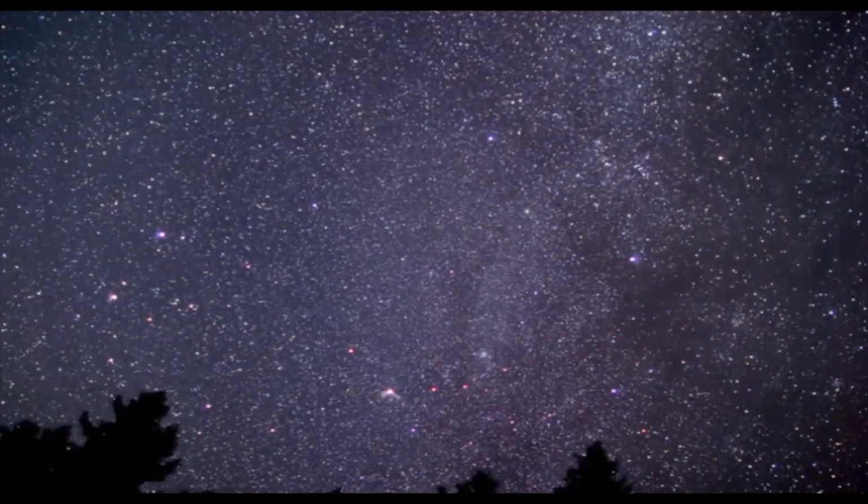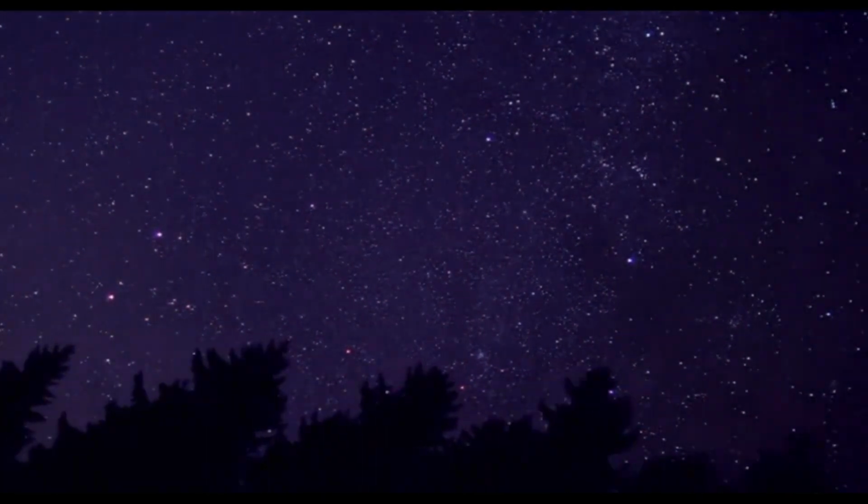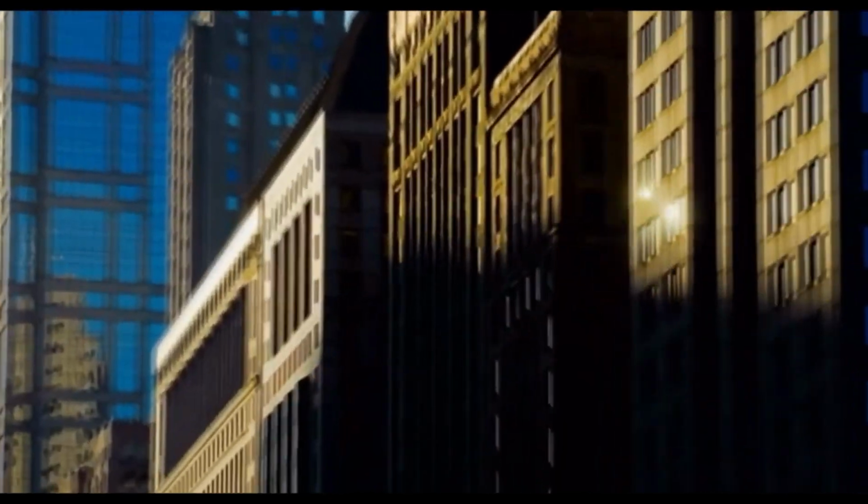When you look at the stars in the night sky, they all appear to be about the same distance away, as if they were in the same plane. The same happens when you look at a city skyline from a distance away, such as we are from the Chicago skyline. So while those buildings look like they're the same distance, they're really at many different distances away.